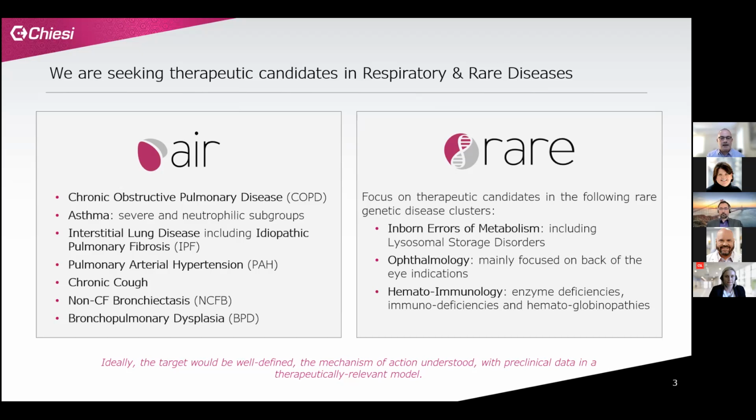hemoglobinopathies there. And just to mention on modalities, for both areas, we're open to small molecules, oligonucleotides, peptides, proteins, monoclonals, any biologics really. When I first joined the company, we were mostly known as a small molecule company, but we've really opened up as far as our modalities are concerned. And then on the rare disease side, all of the above, plus we might even consider novel gene therapy approaches to treating these tough genetic disorders. And we're also open to drug repurposing in both of those disease areas as well.